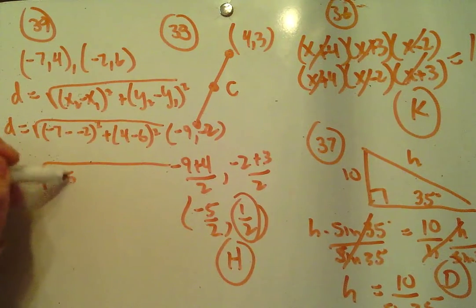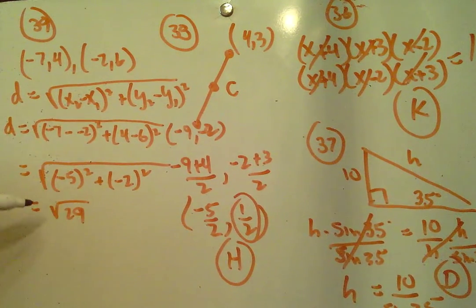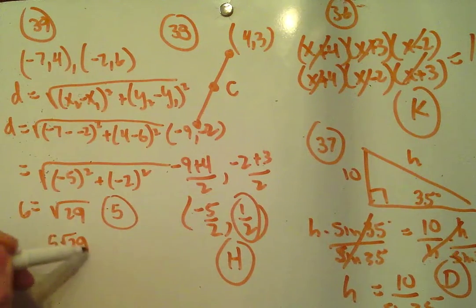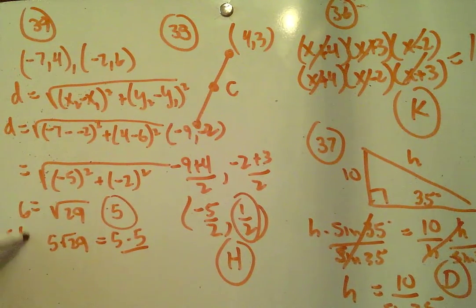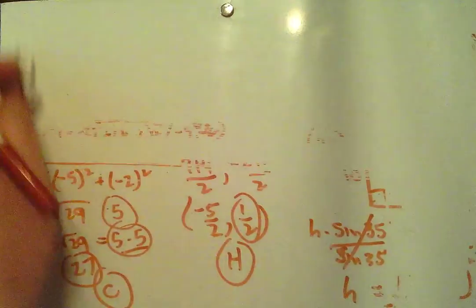So that's -5 squared plus -2 squared, which is square root of 29. Well, I know that this number is between 5 and 6, right? Because the square root of 25 is 5 and the square root of 36 is 6. So I'm taking this number that's a little more than 5 and multiplying by a distance of 5 nautical miles each. So 5 root 29, and you can do this on your calculator, but I'm too lazy to pick up mine. And so I'm looking for a number between 5 times 6 and 5 times 5, and that turns out to be 27, or choice C. C for number 39. Okay, let's take a look at 40.